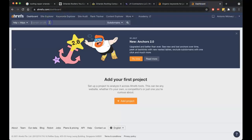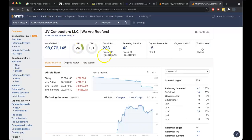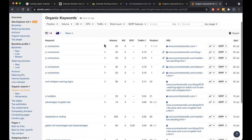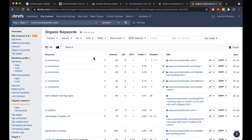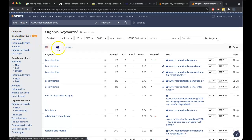Let's compare that to your site here. And we've got 238 backlinks from 42 sites, and you're being found for about 15 keywords. Remember I said I wasn't seeing a lot of keywords on your site? I think this is the result of that. And I don't see any Orlando specific keywords here. So you're missing out on all of that search volume.